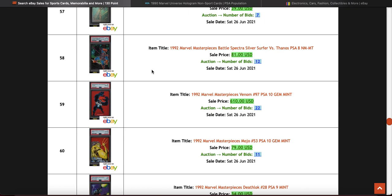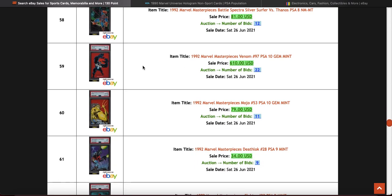1992, love. Battle Spectre card, so Silver Surfer Thanos PSA 8, $81. So again, a low-ish grade. It's still a really good grade, but two big characters, obviously. Silver Surfer, Thanos, big favourites, but $81. I mean, not bad at all.